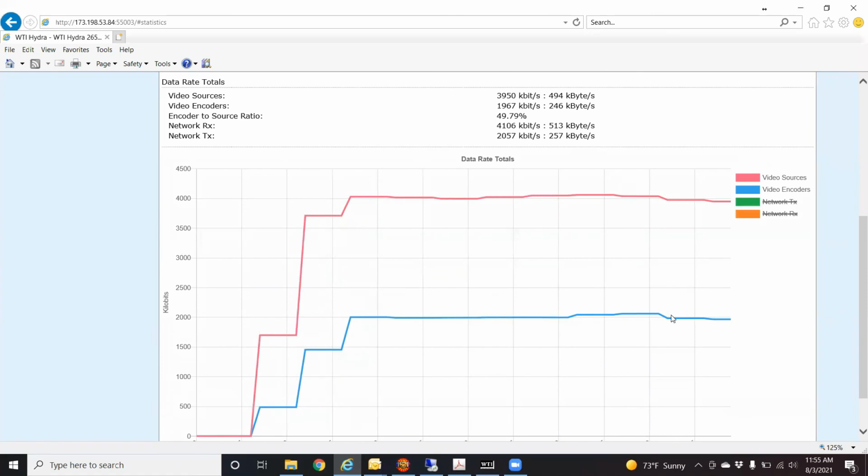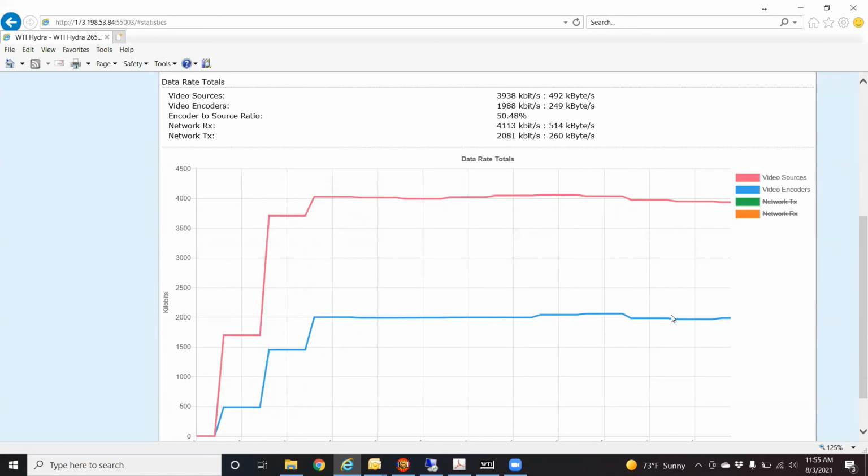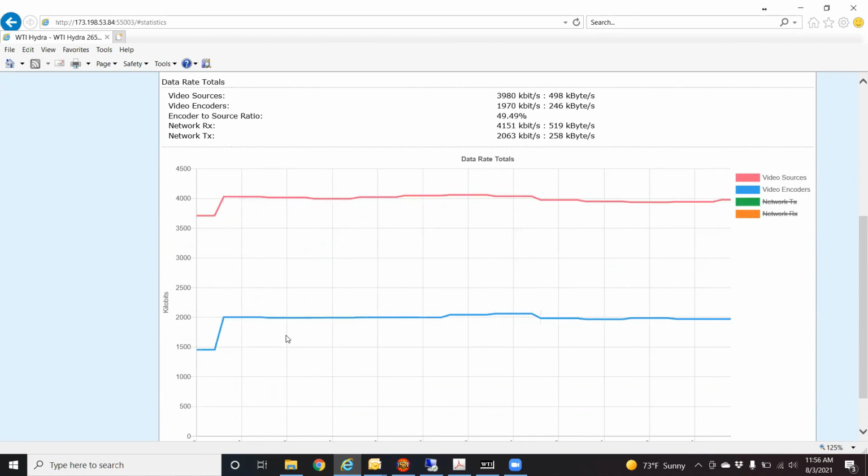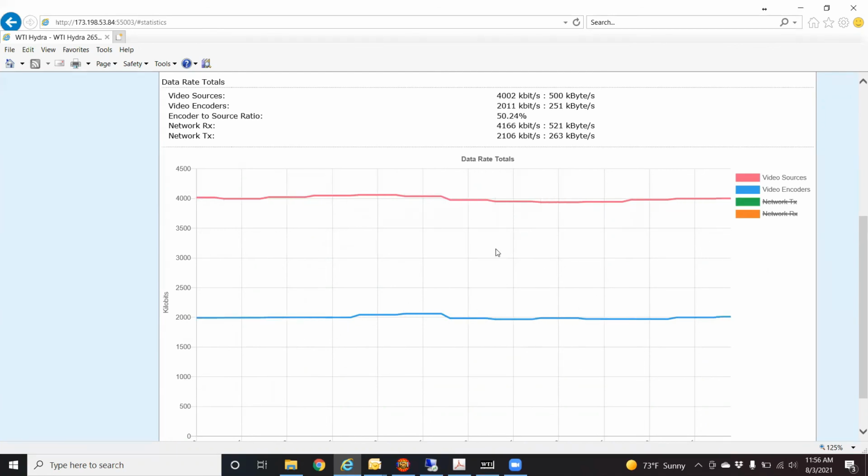So this is how, again, the Hydra can basically make all of your current cameras H.265 cameras. All we need is an RTSP stream, and we can transcode those cameras from 264 or even MPEG-4 to H.265. And then again, from MPEG-4 to 265, you'll save up to 75% bandwidth. From 264 to 265, you'll save up to 50% bandwidth.